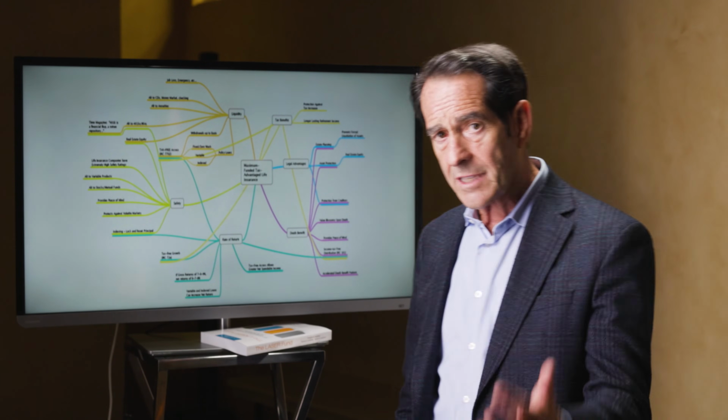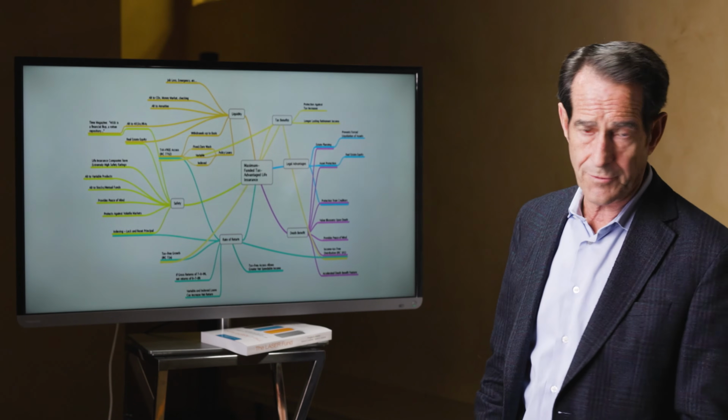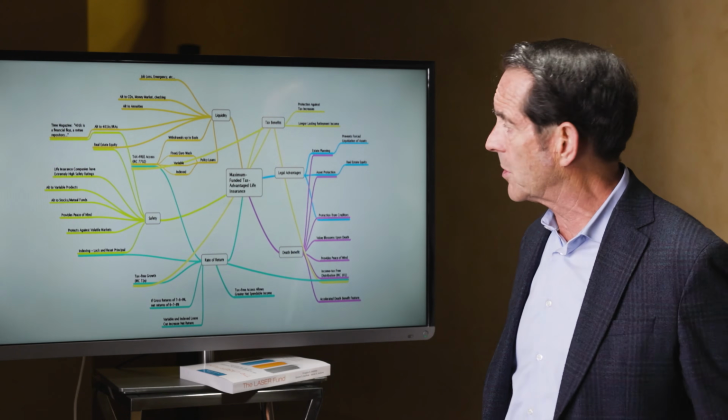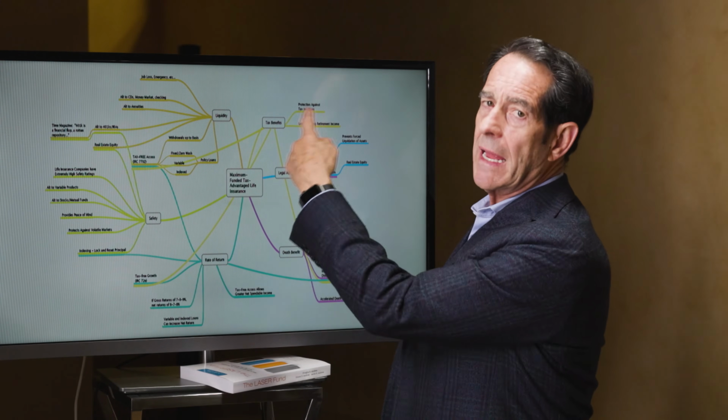You can access it tax-free. When you die, it blossoms, increases, and transfers income tax-free. And that doesn't cost me anything. It's not free, but it's being paid for with a minuscule portion of money that most people pay out in unnecessary tax. So this is a mind map.